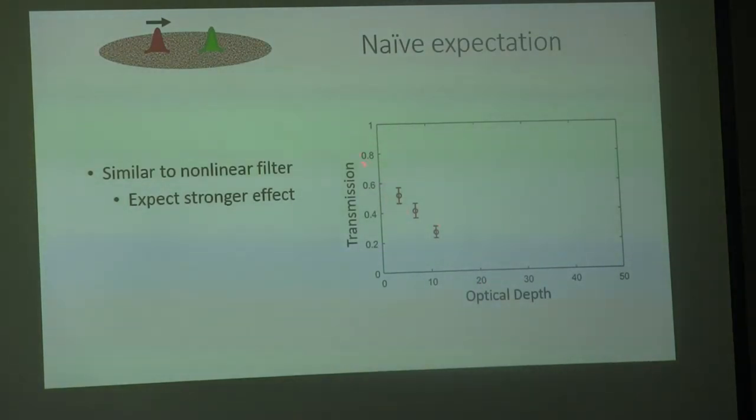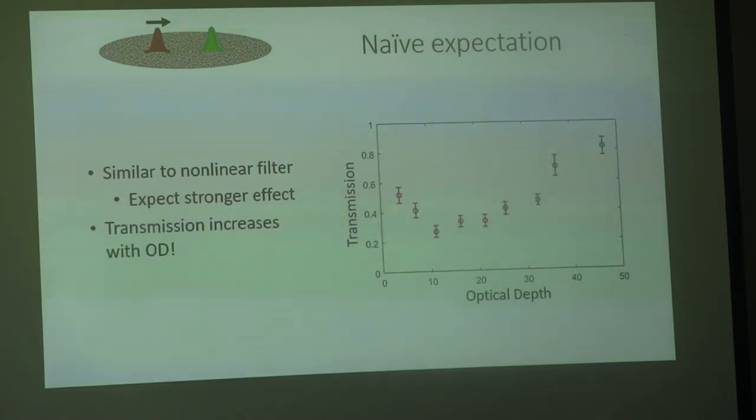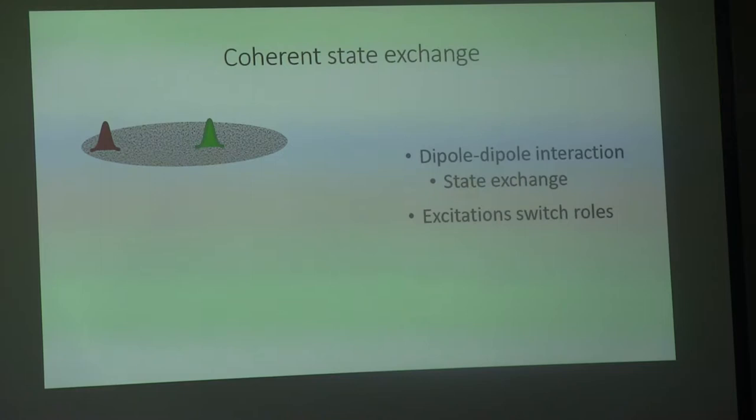And you know, we start to see the transmission drop. But then we saw something maybe unexpected at the time. The transmission increases as a function of this optical depth, right? And as I said, in this naive expectation, it should just plummet and hit the ground. But it actually increases. So here's the explanation for that.